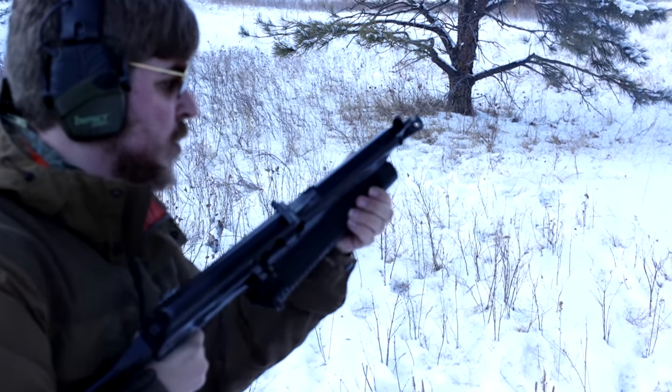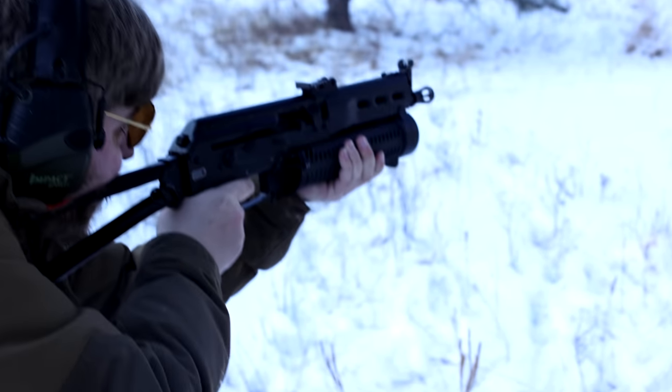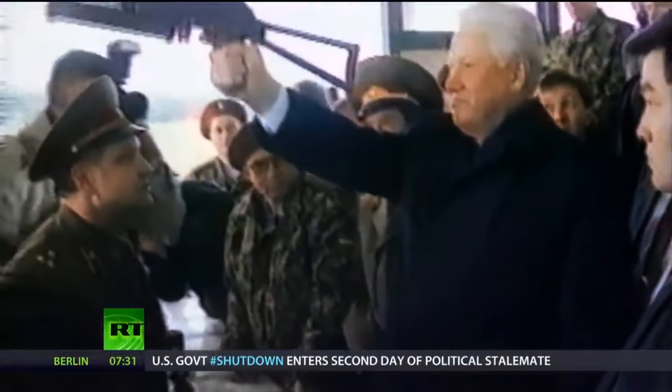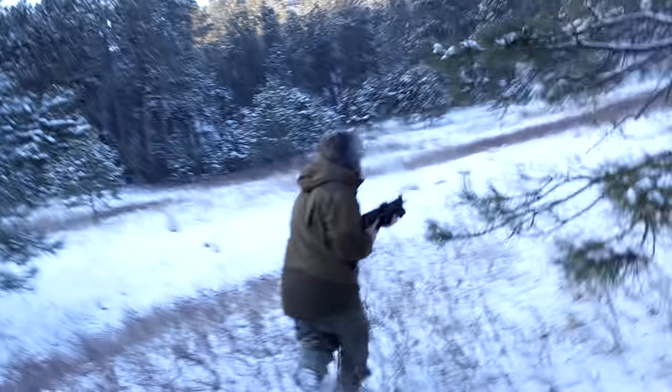A couple of other quirks with the Bizon would be that this one in particular didn't like to feed brass-cased ammunition. I'm not sure if that was common with most Bizons, but this one would only feed steel-cased 9x18. And, yes, you definitely can hold it one-handed, Mr. President. Is he drunk? Well, remember, the first rule of firearm safety is to have fun.